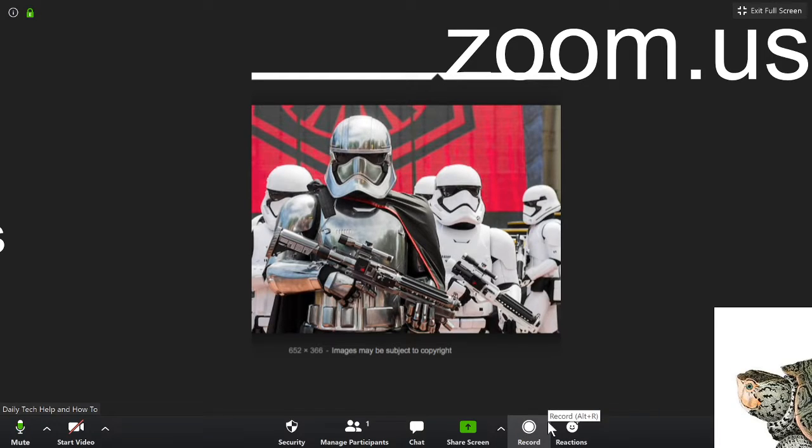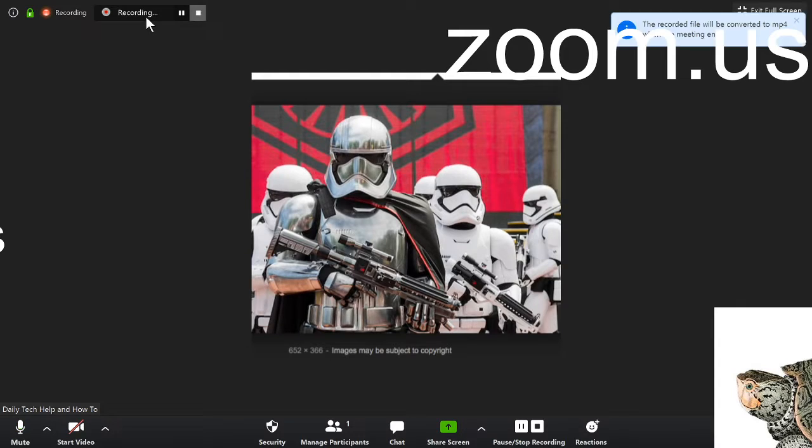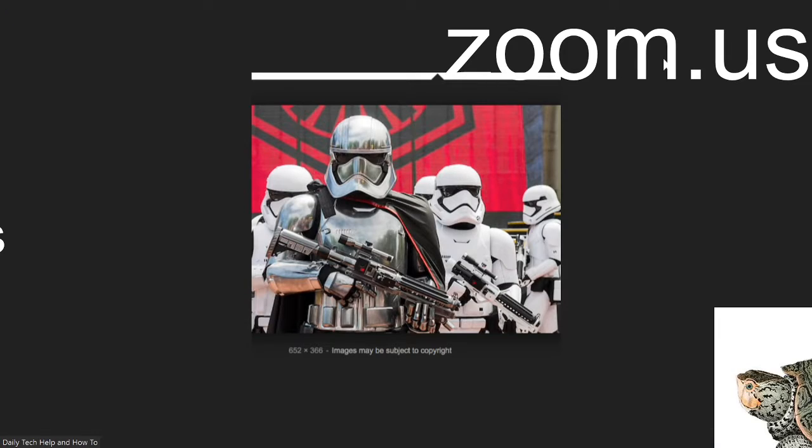Now we're going to head over to our Alt R, which is the record feature. If you click on it, you're recording your meeting. You can pause your recording, you can resume it, and you can stop recording. And it'll automatically go to your files once you're done. This is helpful if it's in a lecture and you need to record something.